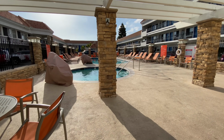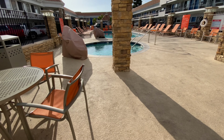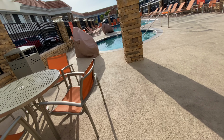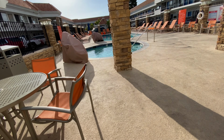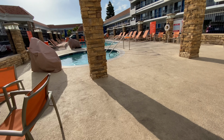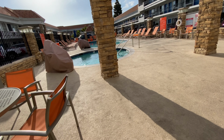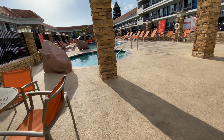There you go. Hello, everybody. This is the pool. There's a hot tub right there. My mom liked the hot tub because it's warm. After a long day walking around. Yeah, after a long day of walking around. The pool back behind the hot tub actually goes up to 8 feet. And that's it. A little better view.